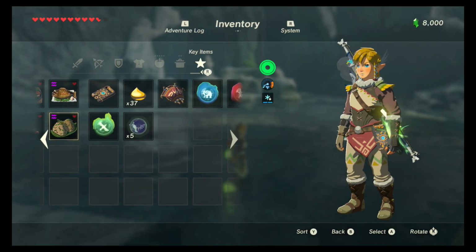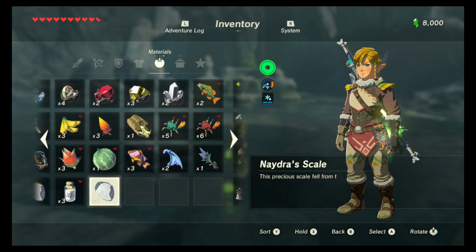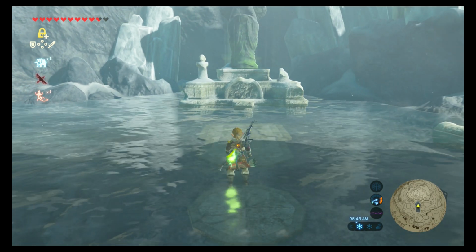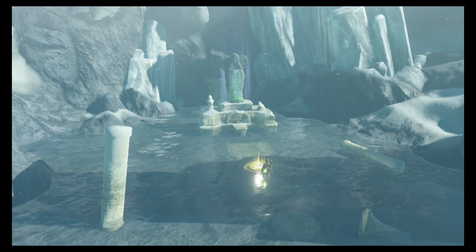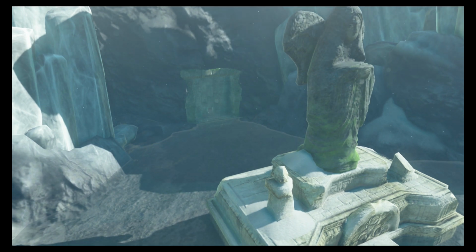And, oh, we got some sneaky veggie rolls. I forgot about that. We got that off screen. And drop it into the water. And we get ourselves a hidden shrine.